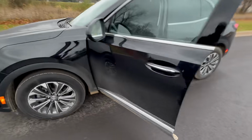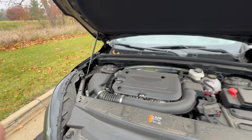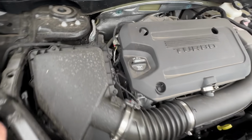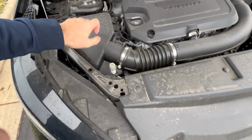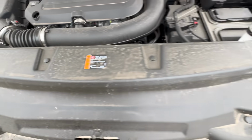Let's look under the hood now. Good to see it's got hood struts. I know some of the GM vehicles, they've gotten rid of that. Here's your little Ecotec 2-liter turbo. Seems fairly quiet for a powertrain. A lot of room in the back, I like to see that. Bunch of heat shielding around the exhaust and turbo. Intake's in a decent location for servicing. Kind of see your belts down the side.